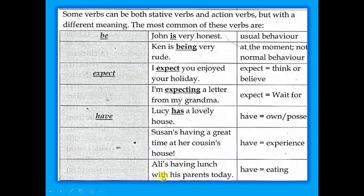Ali is having lunch with his parents today. Having here doesn't mean possession. It means what? He is eating lunch. I'm having lunch means I'm eating my lunch. So it's an action verb, so it will be in the present continuous. Ali is having lunch with his parents.